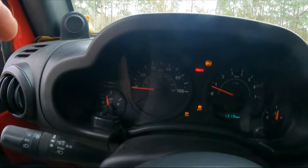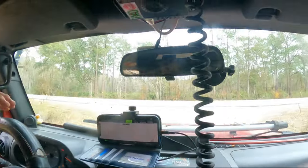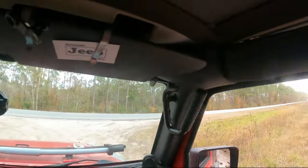Interesting. I'm in the red Jeep and look what just came on. Traction control, brake, and ABS. Merry Christmas. Both Jeeps now match.